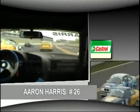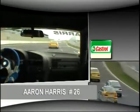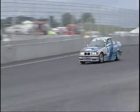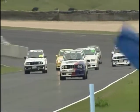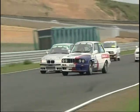Just on board with Harris, he's going to get up the inside. He just had to move over Gary Murphy. I don't know that he saw him coming. Three cars here with headlights on: Starnes, Harris, and Murphy, as they head towards the front of the field.